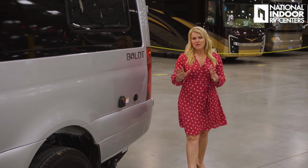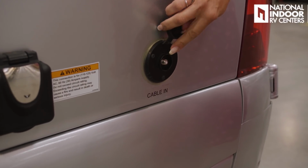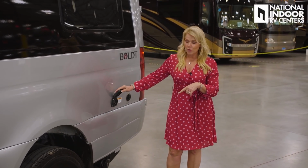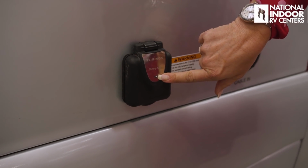All right, so here on the driver's side of the coach, we have our cable input. So if you want to plug into the park's cable, this is where you'll plug that in. Then we've got the plug-in for our 30 amp shore power cord. And a cool thing like this, once you're plugged in and you have power, this little light will turn on.